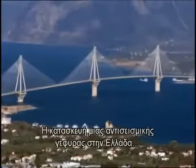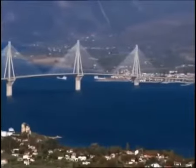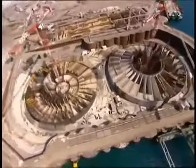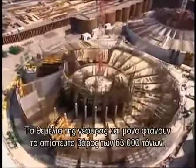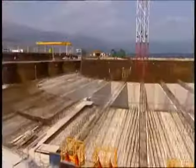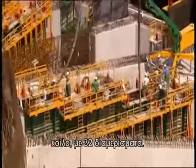Building an earthquake-proof bridge in Greece presents a relentless series of challenges. Virtually every step requires ingenious solutions. The bridge foundation alone weighs a staggering 140 million pounds. Much too heavy to lift off dry land. So engineers designed this colossal structure with 32 air compartments. Incredibly, it can float.